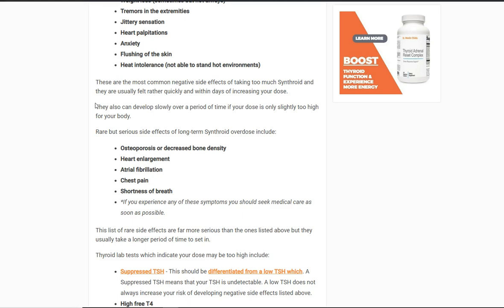Another one is heart enlargement. Thyroid hormone is stimulating to your heart, which can cause it to grow. And if it grows, you might develop something called atrial fibrillation, which is a rhythm disorder of the heart. It causes the heart to beat funny, which can increase your risk of stroke.